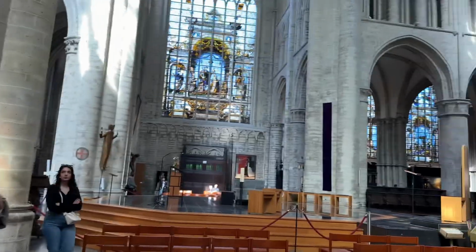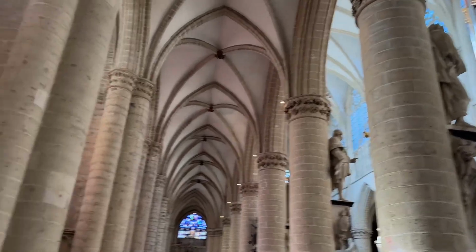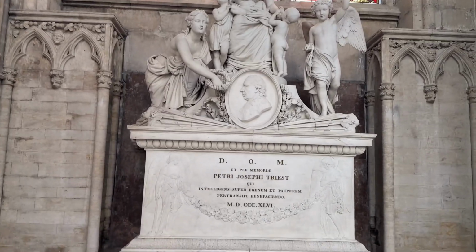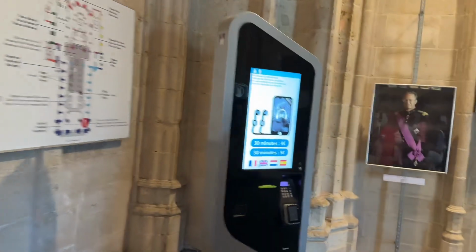I entered this church. I've never entered a church like this in my life. This church looks like a church that you see in movies. You don't understand, I was just seeing how magnificent these structures are, and I was like, wow. I know that some countries actually spend money in building churches, mosques, and all that.